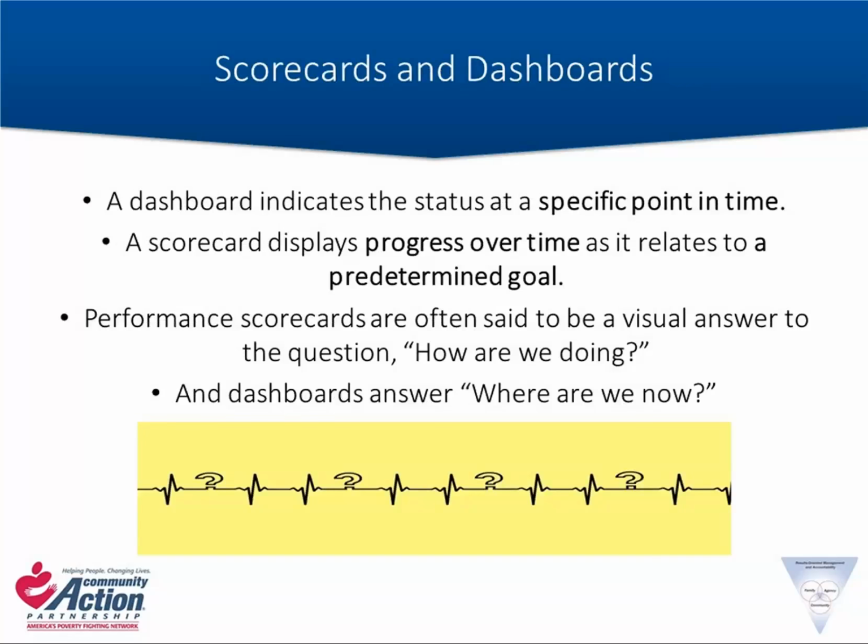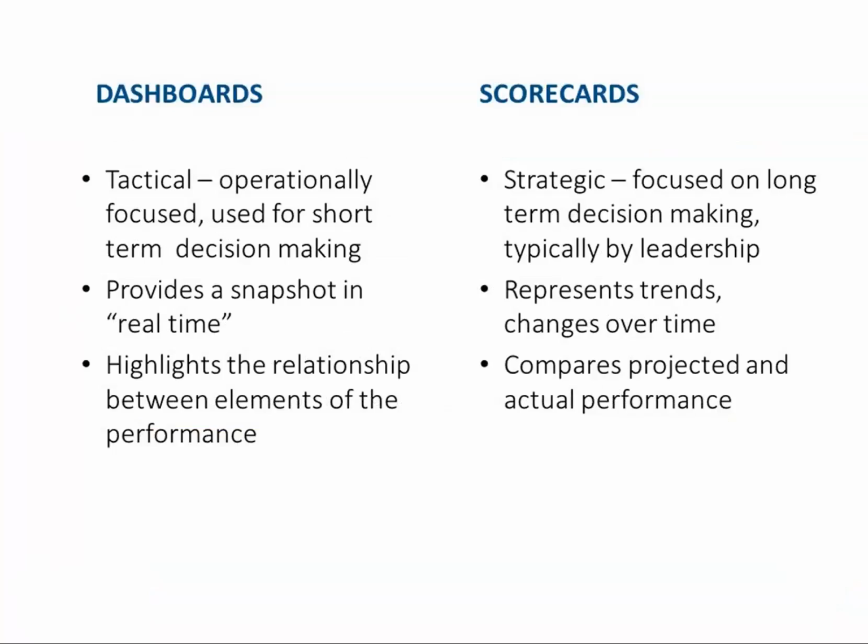So what is it about a dashboard and a scorecard that might be important for us to understand? Well, the dashboard indicates the status of something at a specific point in time, whereas the scorecard displays the relationship between a goal and an actual performance. You might think of the scorecard as being how are we doing, and the dashboard answers the question, where are we now? So we're looking at two different concepts there. Again, we're going to look at the difference between dashboard and scorecard, and then we're going to think about how we can use each of these and how we can figure out what data goes into each one.